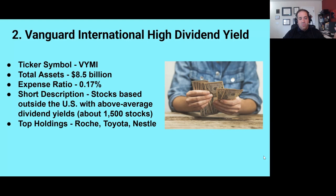And the general rule is the more specialized or unique an index fund is, the higher expense ratio you're going to pay. This is, I would argue, the most specialized ETF on this list. It specializes in stocks that are based outside the U.S. that have above average dividend yields. This is honestly the one that I've invested in so far in my portfolio to get some international exposure.